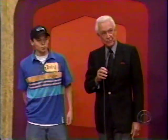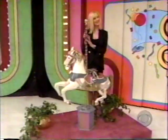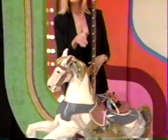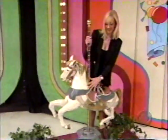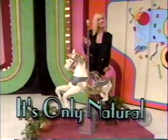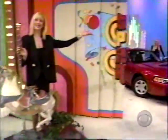Now, John, I have several things to offer you, or a couple of things to offer you, beginning with what? A charming carousel horse. Take a step back in time with this hand-painted limited edition carousel horse. Displayed here on a 5-foot brass pole with music box base. Truly a work of art. Or you know what, John? I bet you'd like this new car.